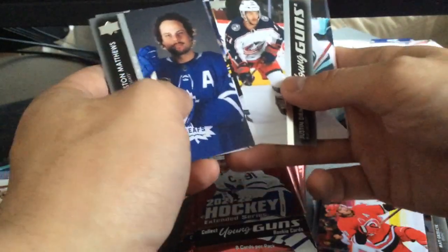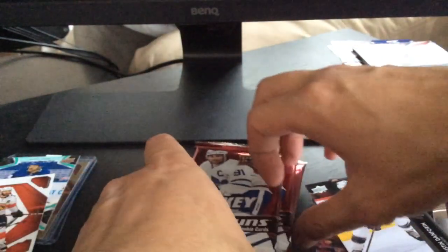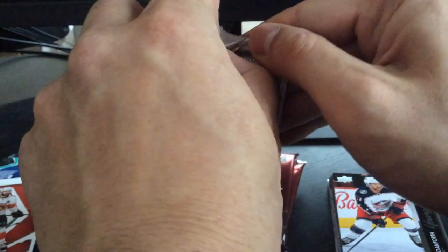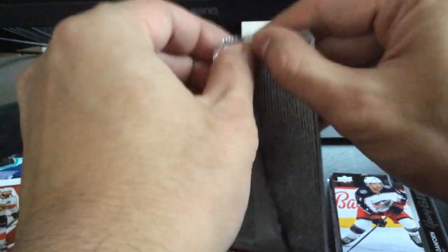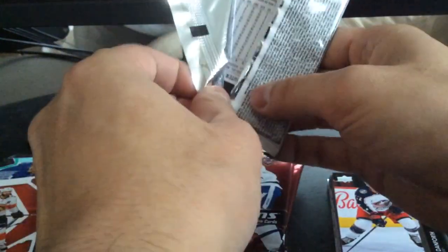Justin Danforth. Yeah, so there's also Trilogy rookies in here, because I think Trilogy for 21-22 was canceled. I think that was a good move to put it in Extended.